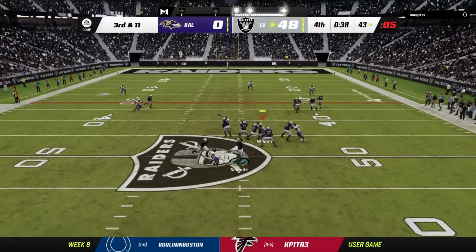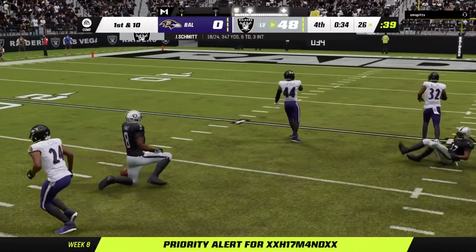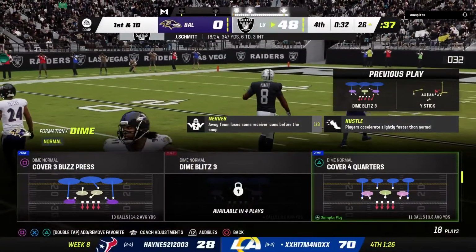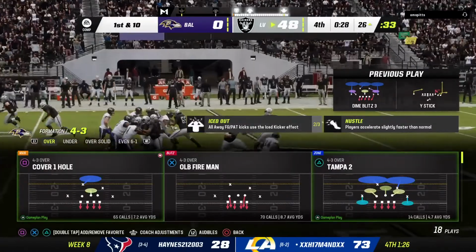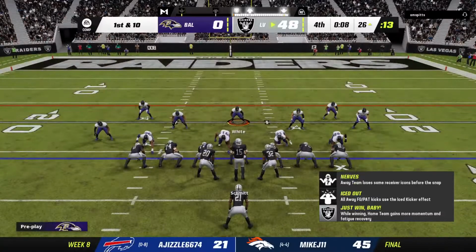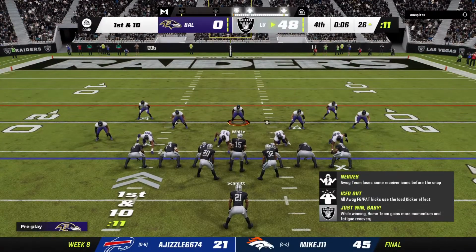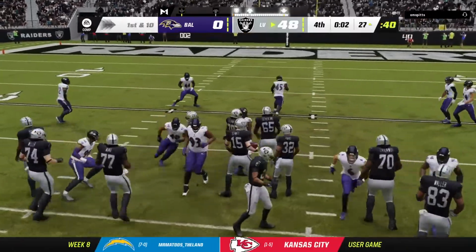On 3rd down, he'll drop to throw. That's caught by the big tight end, O.J. Howard. And he's going to be taken down with the 1st down at the Ravens' 26. 17 yards on the pickup there. The drive will continue. And they will take a knee here.